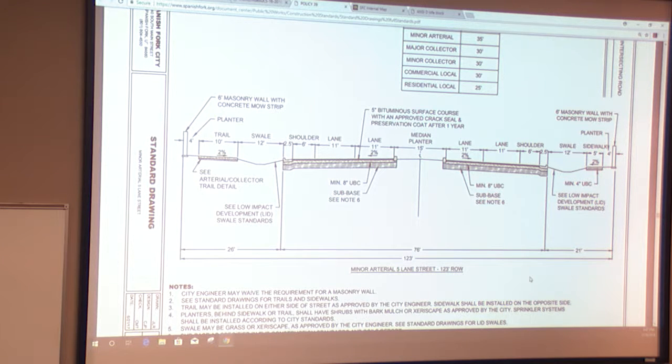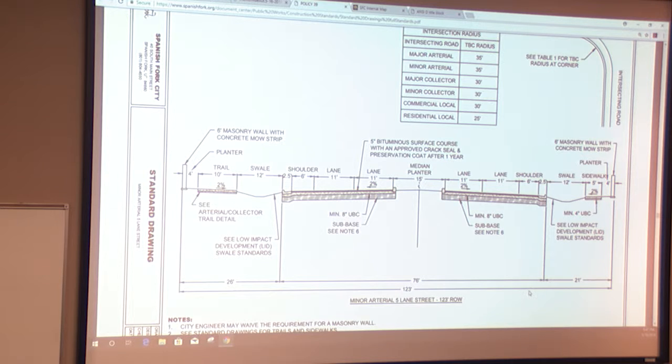So do you have a section of Arrowhead? Yeah. So that's the way Arrowhead will be improved. Okay. All right, that's it. Thanks, Josh. Thank you. So these standards are on our website under construction standards. There's drawings of all these if you want to look at them.